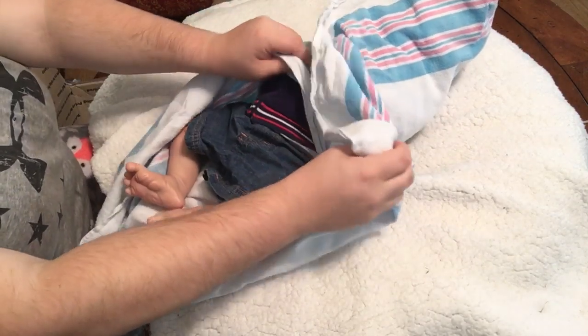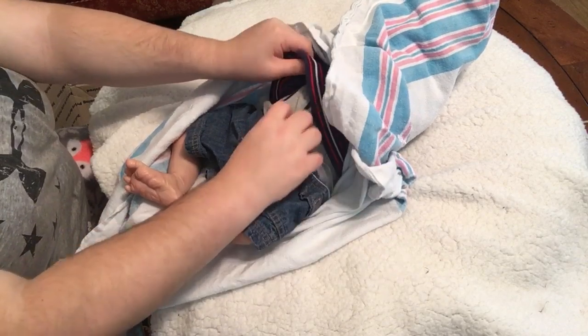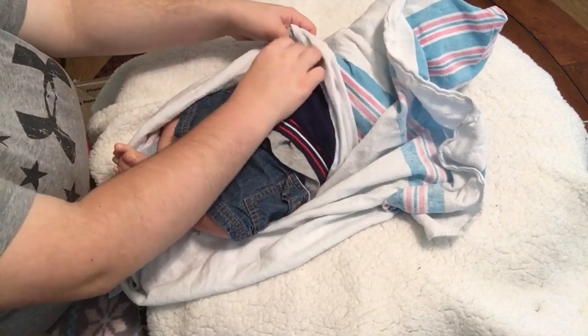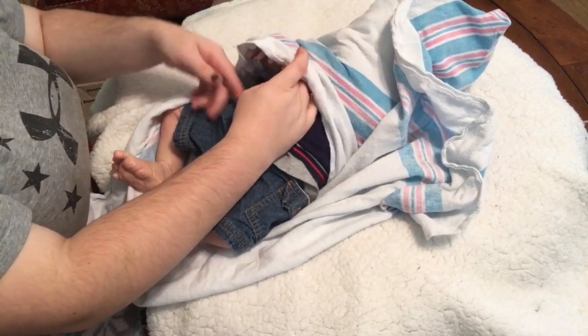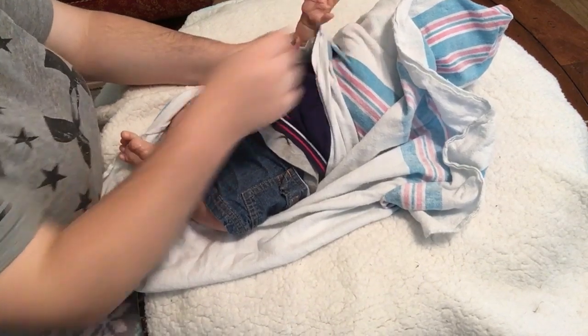Oh, guys, he is so cute. Oh, he's in shorts. He's in a cute little outfit. I don't know if she's got anything over his face. Oh, wow. Look at that hand. Oh, it's beautiful. It's beautiful.